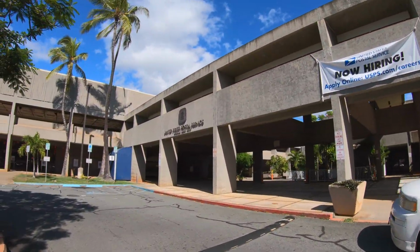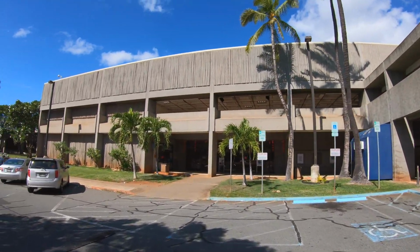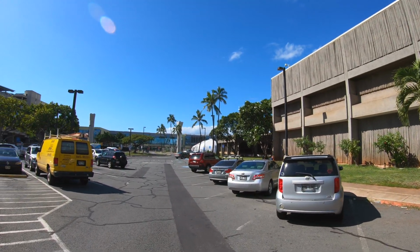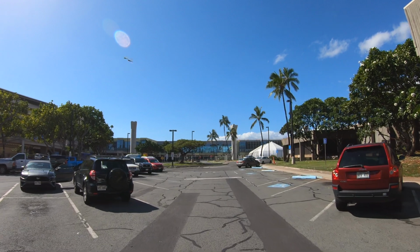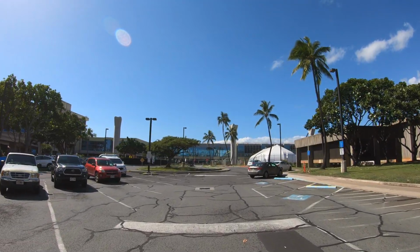Hey, look, the post office is hiring. Maybe you can find an application online. Anyway, this is the main United States Post Office, also known as the Airport Post Office.